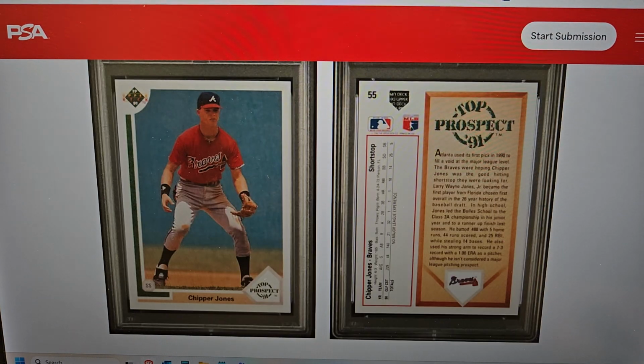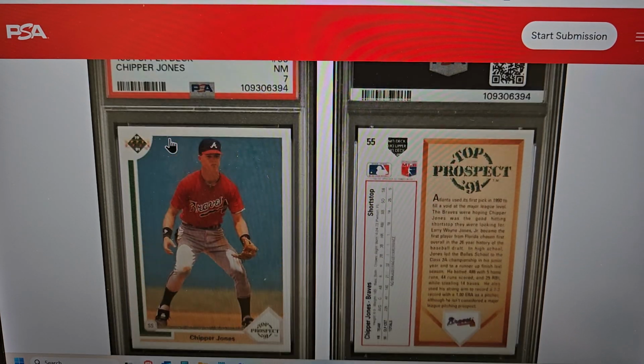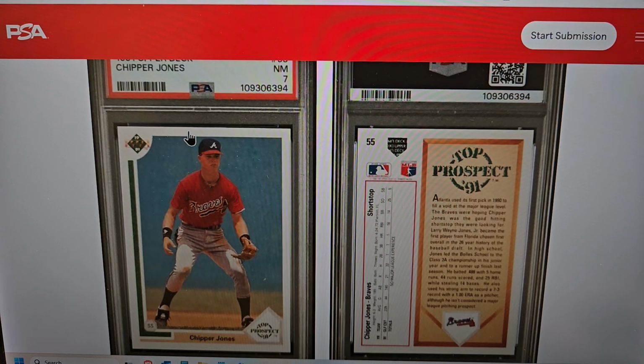Let's hold the Jordan for a second. Chipper Jones, 1991 rookie out of Upper Deck. Examined edges, corners, surfaces, centering. This card looked perfect. What did PSA think? A 7. How did they get a 7? I really don't know. I looked at this card. It sure looks sharp to me.